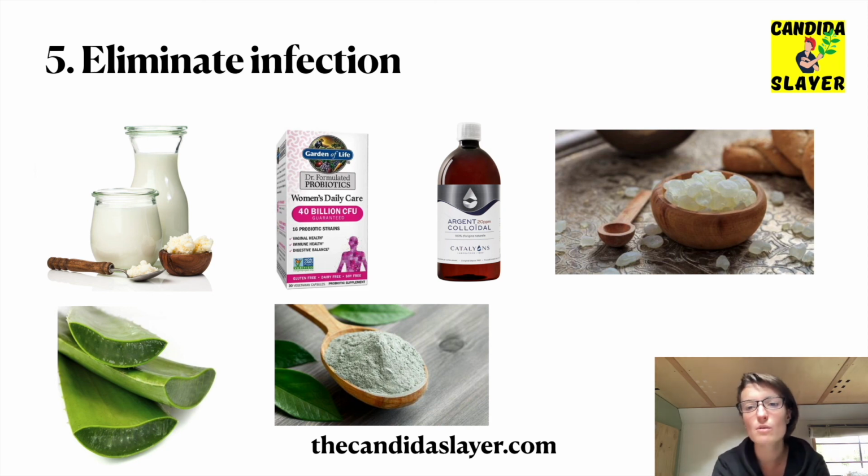Mastic gum also has been shown to be very helpful for people who have an overgrowth of H. pylori. There are many studies that you can find on the internet, many testimonials of people who saw great results with mastic gum. So you can buy mastic gum. Mastic gum is actually just the dry sap of a tree, originally from Greece. And it has been used for thousands of years.